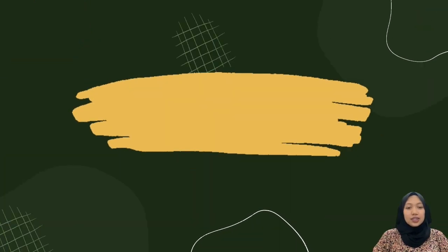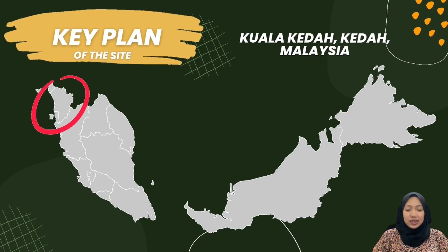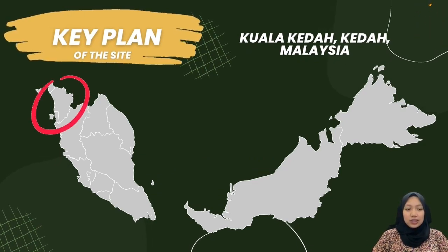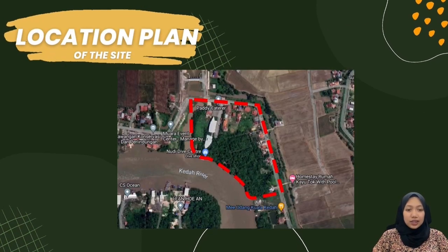So first of all is the introduction of the site. The key plan of the site is located at Kuala Kedah, Kedah, Malaysia, which can be seen in my slide. The next one is the location of the site. I have marked the boundary line using the red line in the slide.